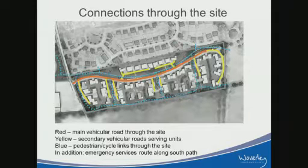So this plan shows some details of the connections through the site. I've previously mentioned there are going to be some pedestrian and cycle routes through, providing connections to the north and the east. There's also going to be an emergency services route connecting some of the secondary routes here. That's going to be a reinforced grassed route there.